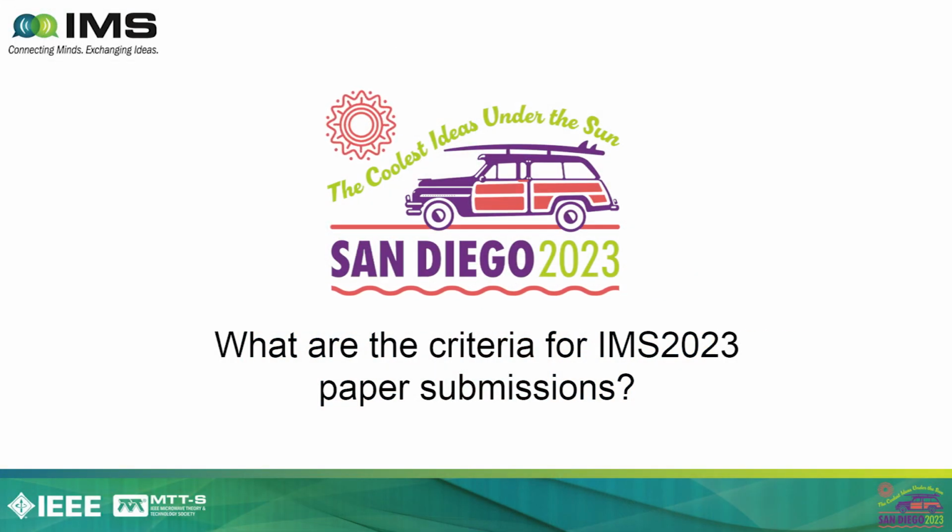Okay, and can you share with us the criteria for IMS 2023 paper submissions? It's listed in the call for papers at the bottom, and there's 3 criteria and I don't remember them off the top of my head. I know one is originality, technical value to the IMS community. And the other one is clarity and quantity. So you should have an original idea, but it should also be demonstrated in a quantitative way.